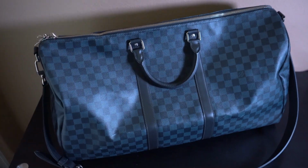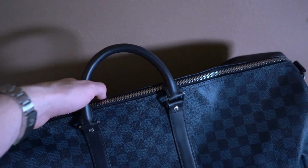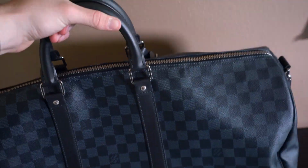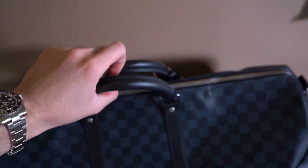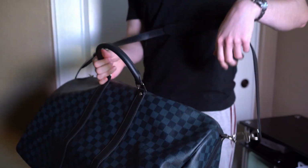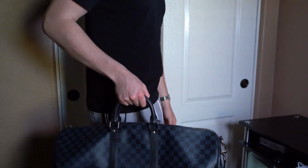But getting past that, obviously the canvas is known as the Damier Cobalt canvas. I'll give it a little spin for you guys so you can see both sides. And it is a little bit worn. You'll notice some small scratches maybe towards the bottom, but they are very hard to see, and those are going to happen no matter what, as long as you're enjoying this bag and using it like it's supposed to be used. There's a lot of people that buy bags like this and do not use them at all, but I am not one of those people. I usually buy pre-owned so I don't feel as bad, but I do make sure to use my stuff.